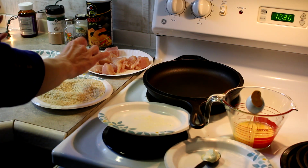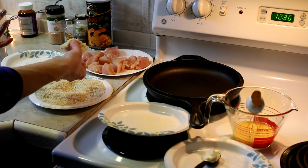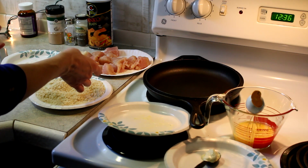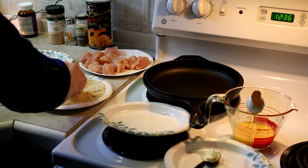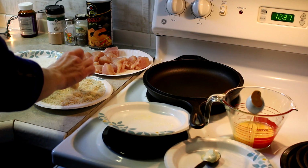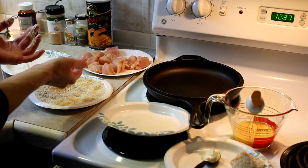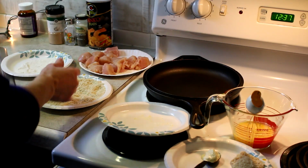Now you can start the process all over again. You could dip it in the egg really quickly and then dip it back in the crumbs here. But I'm not going to do that. You know, once is enough. They're good how they are. I don't need to be extra. And so then you just lay it aside. And you do that to all your chickens. But instead of the mayonnaise, you just dip it in the egg, you know.